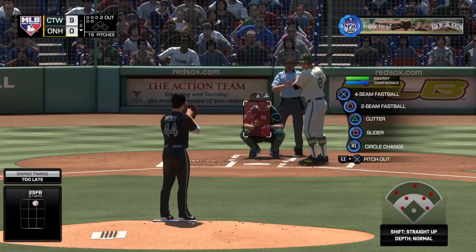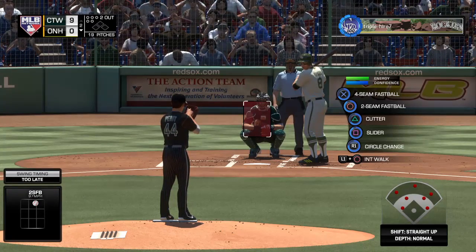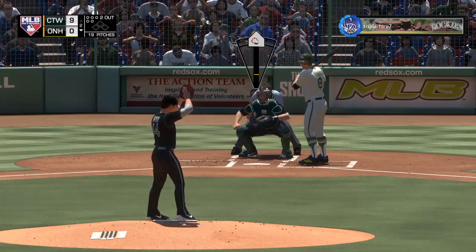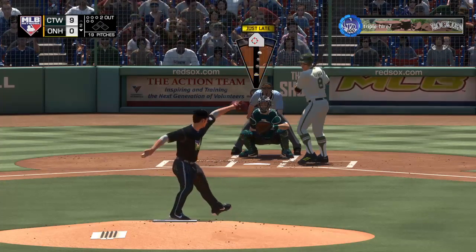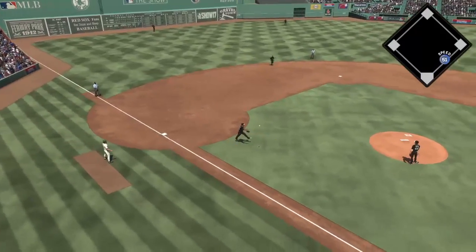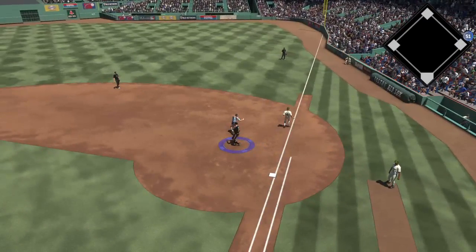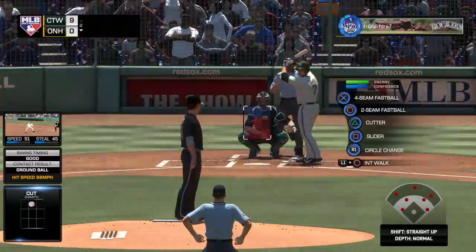Sixth, the shortstop, Cal Ripken Jr. First pitch on its way. Oh, that grounder got him. And the throw is wide as it pulls the first baseman off the bag.